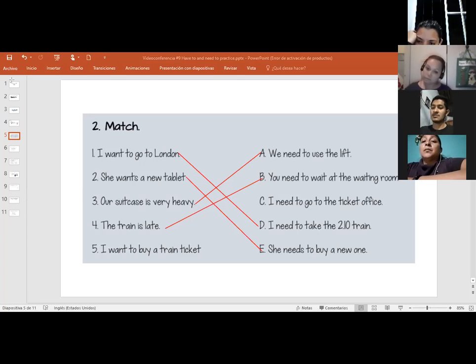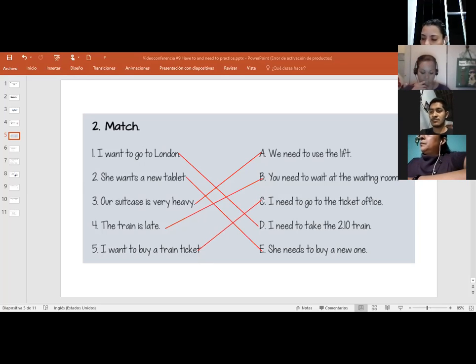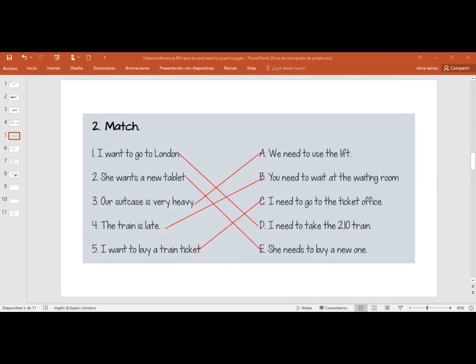Daniela Milka. I want to buy a train ticket. I need to go to the ticket office. Excellent job. I need to go to the ticket office. And that is, guys, the trick for this exercise. Do you have a question?